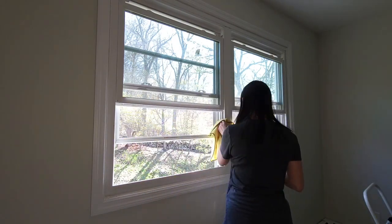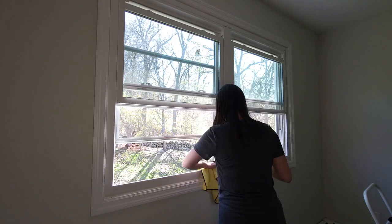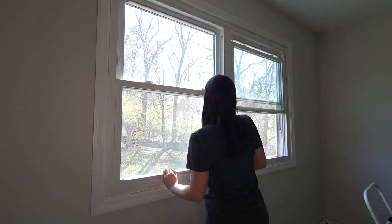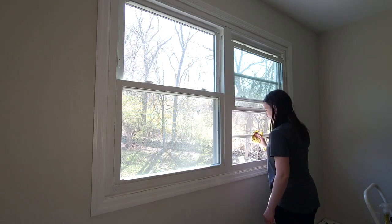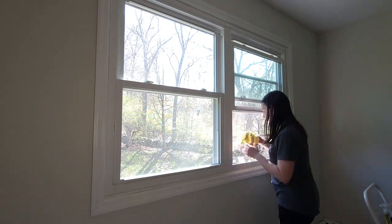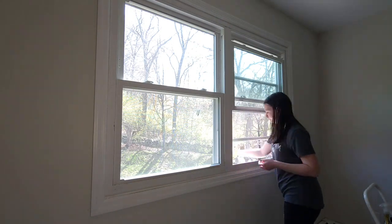So I'm going to be doing these windowsills. I already finished the fan, and I'm using Jaws disinfectant cleaner. All of the Jaws products are non-toxic except for their disinfectant, but that was totally okay in this case because it needed it. These windows were really, really gross, really dirty. They look like they haven't been cleaned in a couple of years.